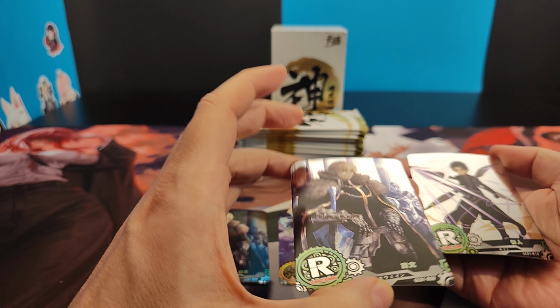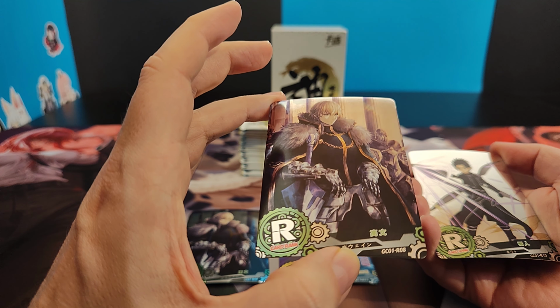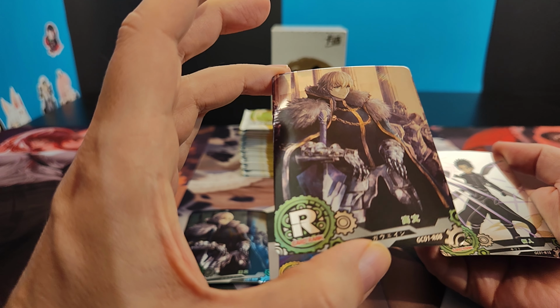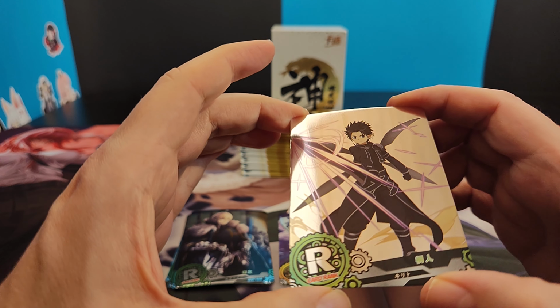Dupe. I actually don't remember these being this foily. This might be a change. They are very foily, very reflective. And this is the reason why I'm holding them at this angle, so we don't get a reflection directly into the camera.